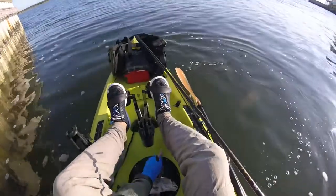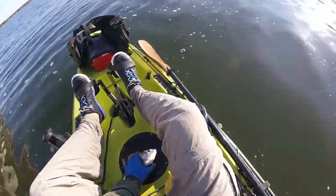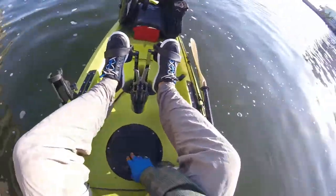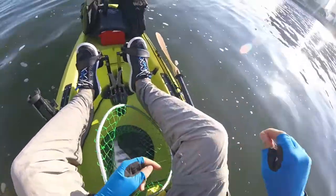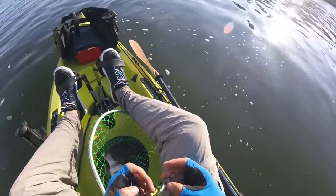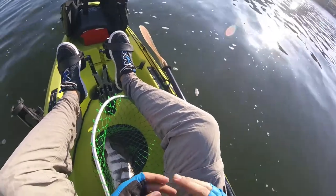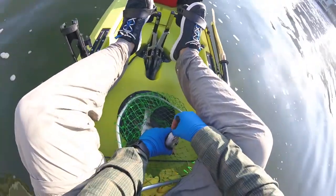Oh no, you're black drum. Whew. Thought it was sheepshead. I saw him. I saw him go right up to it. That was pretty cool, man.